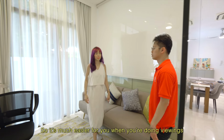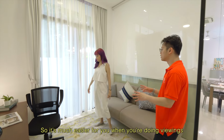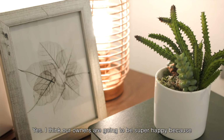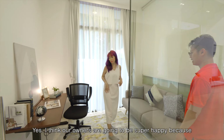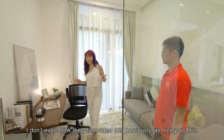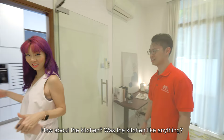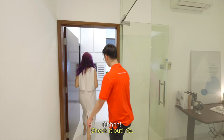Correct. And there's a shower. So it's so much easier for you when you are doing viewings. The buyers or the viewers can visualize the space. Yeah. Yes. I think our owner is going to be super happy, because I don't even think they previously decorated the space as nicely as it is. So how about the kitchen? Was the kitchen like anything? Oh! Check it out. Yeah.